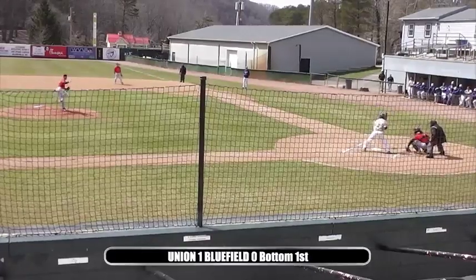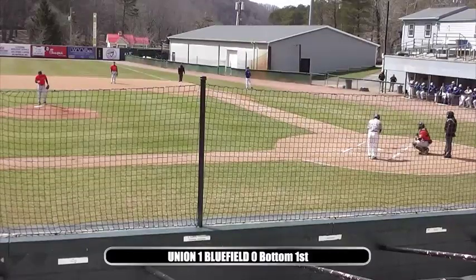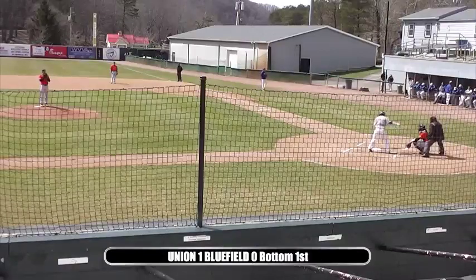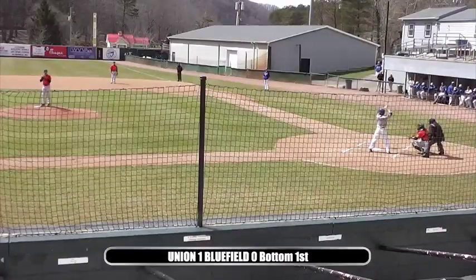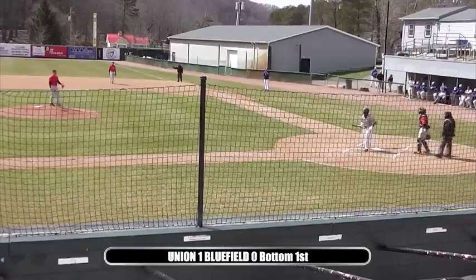Here's the 1-0 to the righty. Waits on it low, and it's ball 2. 2 balls, no strikes. Mike White, the third base coach and the head coach of Bluefield, with Garrett Schilling, the assistant coach, over at first. Big cut and a miss for strike 1.